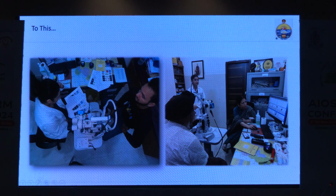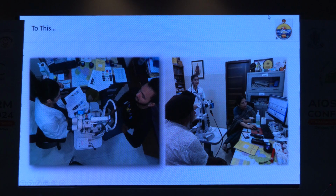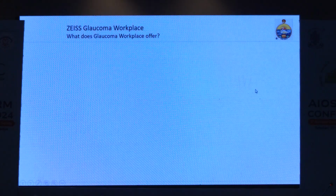Now, because we are not dependent on whether the patient has got his reports or not. His file is lying there, and we have all the reports in front of us on the screen, and we can tell him how he is behaving.